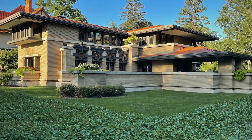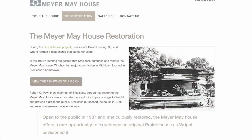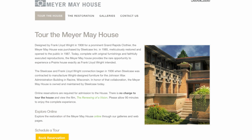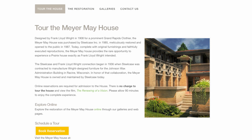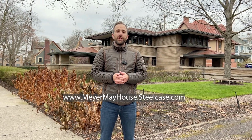The Meyer May home has exchanged hands over the years, but is currently owned by the Steelcase Corporation. Back in 1985, Steelcase took ownership of the home and commissioned to have the home completely restored to its original state. And to this day, it's open to the public for tours. So please, definitely take advantage if you're visiting the area and want to see Heritage Hill. Take a look at their website and the times they offer for free walking tours, and you can finally get inside and see one of Frank Lloyd Wright's most iconic homes.